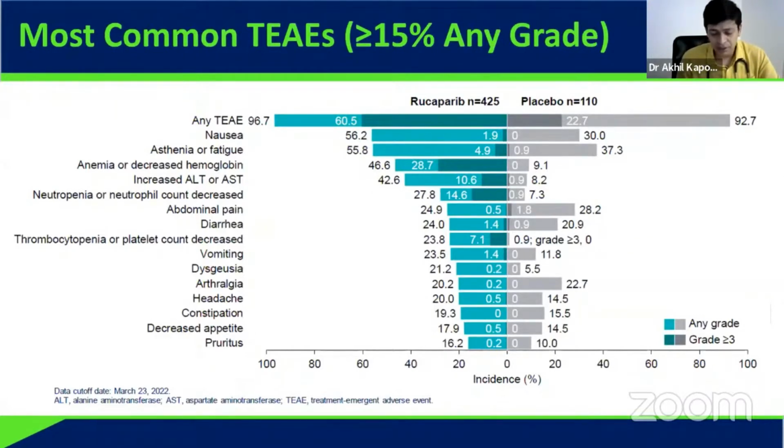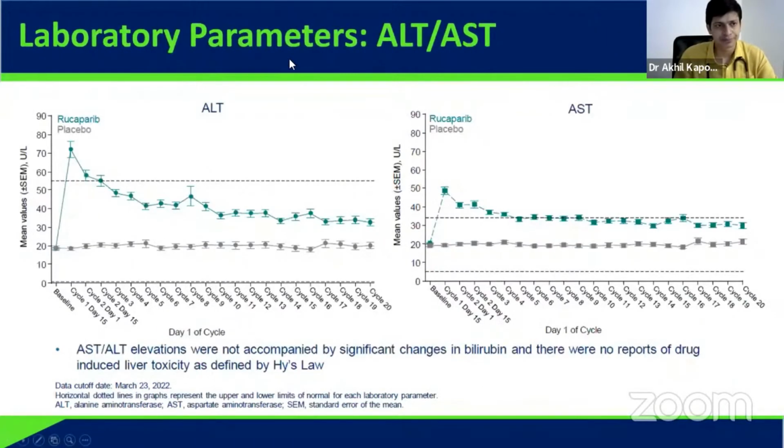But it is very important that anemia, thrombocytopenia, and transaminitis, these three are the most important problems. Others are usually well managed if these are well controlled. These are the lab parameters. Yes, as I told, the initial first 3 months are very crucial to manage the toxicities. After that, it becomes stabilized, and you can see it is maintained as a very standard, very straight curve.